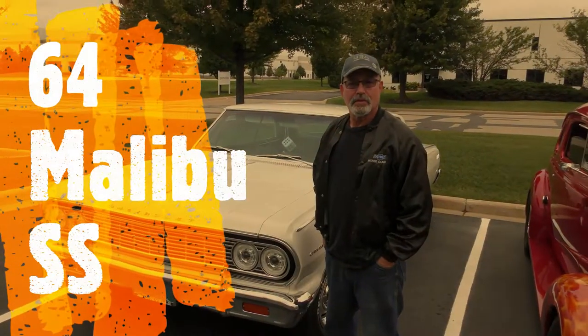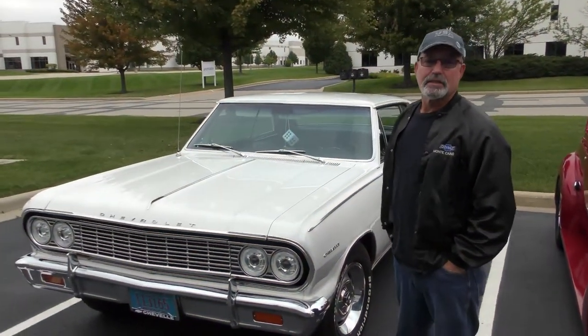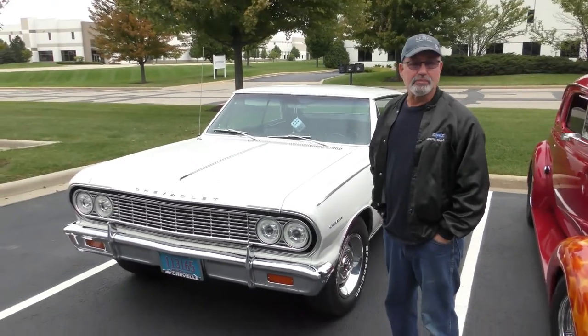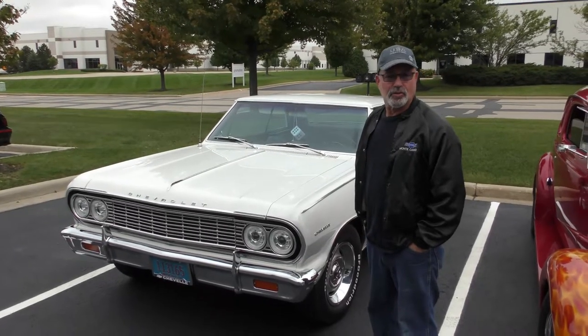All right, so what's your name? Walter. Walter? All right, so what you got here? 1964 Chevelle Malibu SS. Chevelle in a Malibu, yep. How long you had her? About 15, 16 months. Just got her then, huh? Not too long. It's not a bad one to get, my man. Yeah, it's a true SS.